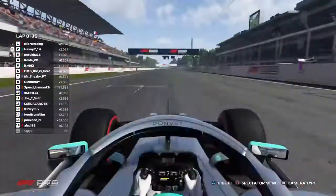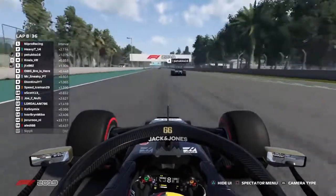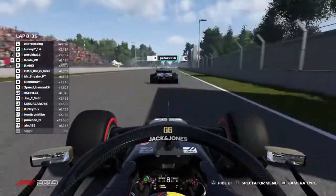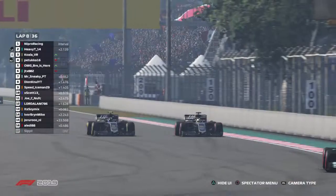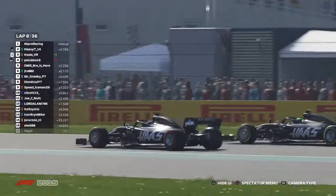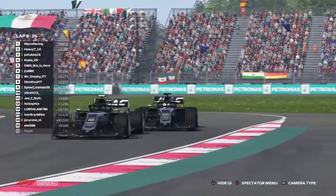A lady on the back of Jaruru. Now, DRS enabled for these guys. What can Koala do on the back of Patuka? Patuka on the slower tyres, Koala on the faster ones. Gonna have a run into turn one. Gonna be side by side. Who's gonna be the last of the late breakers? Well, they both broke pretty much at the same time, but I think Patuka is gonna hold on to this position for now.